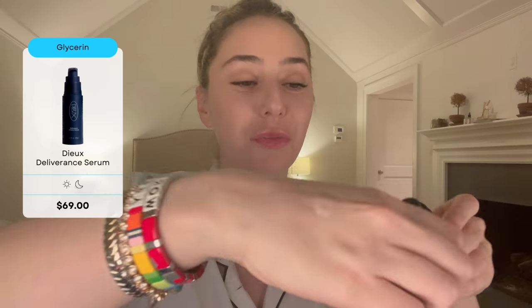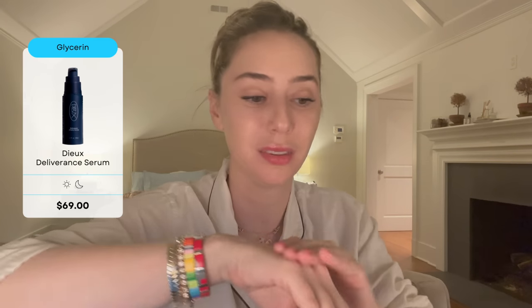out the redness. And number three, and I've never actually brought this one up before, but it's by Dieu, the Deliverance Serum. And I think this one is $69 or so. It is also a glycerin-based hydrating serum. It has a hemp complex in it that helps to calm and soothe your skin. And it has a water lily complex as well that is also a soothing complex. The formulation is quite lovely. And there you guys can see, I finished most of it because it's so lightweight. So those are my hydrating serums.